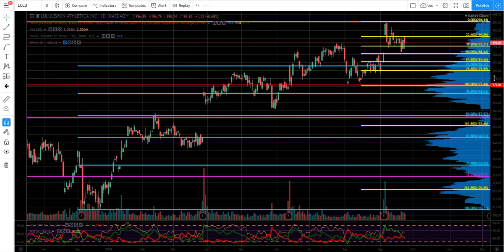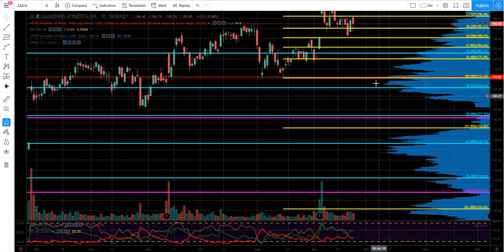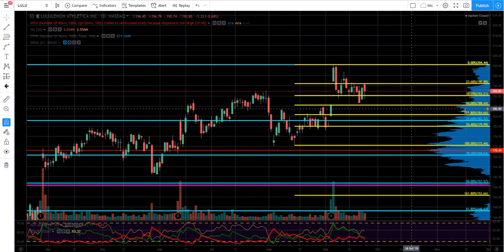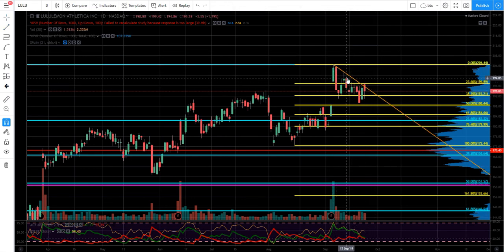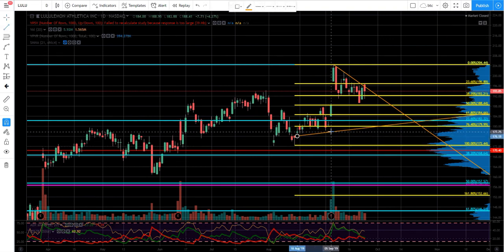So anyway, shorter term Lulu here. So far, after holding the gap fill, still holding this general 38.2 area, 132.2. Resistance coming from the 23.6 at 196.89. Not too much volume above on Lulu on the daily. Looks like this downtrend is currently acting as resistance. And there's the uptrend.